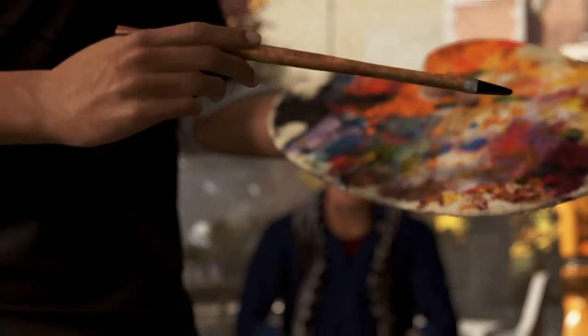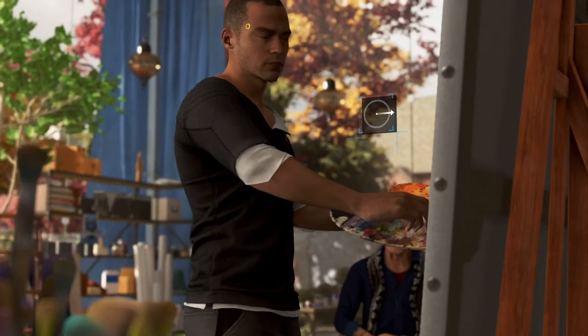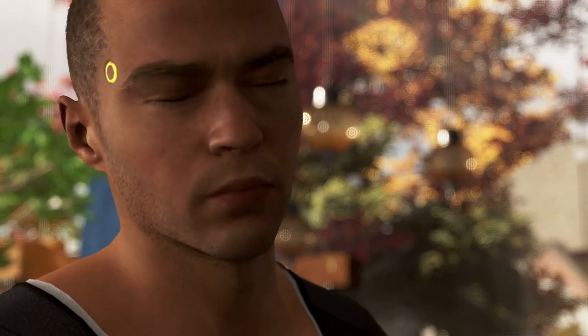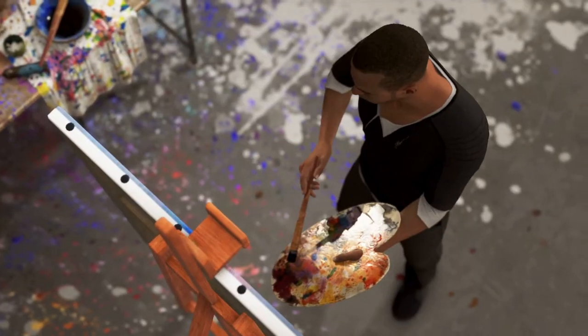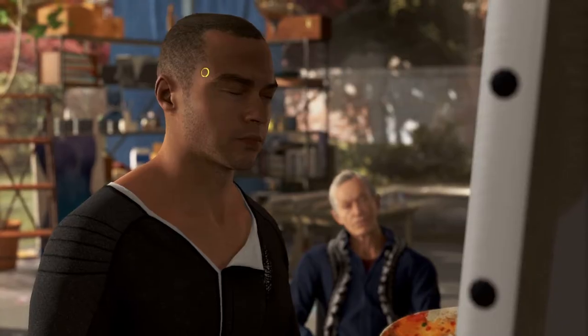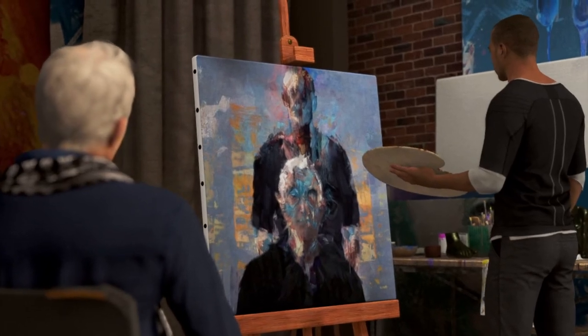But let's just see what Marcus thinks about all this, how he interprets that word into his painting. It should be fascinating. Let's see. Wow. Wow, actually, that's quite good. It's really good.